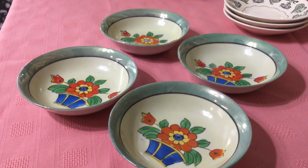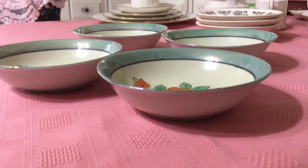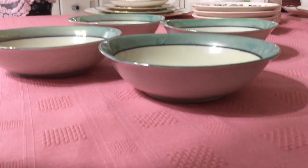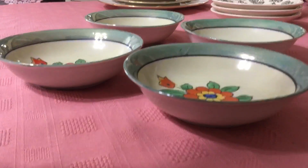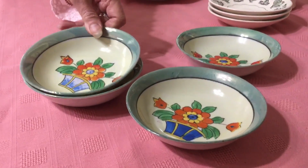I didn't get around to listing the other lusterware that goes with this yet, so I'm not sure if I'm going to add that in or maybe sell these by themselves. I think I could get about $20 for them. I did pay $3.99 for them.